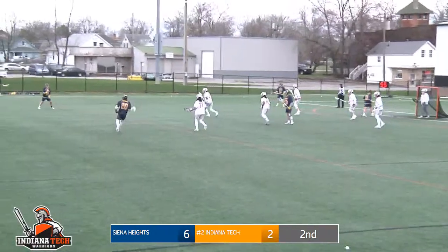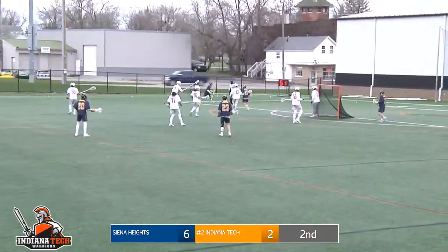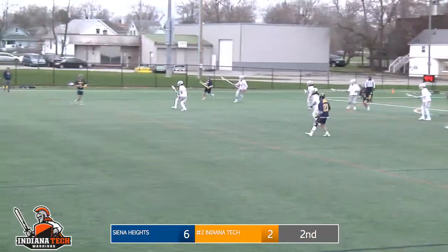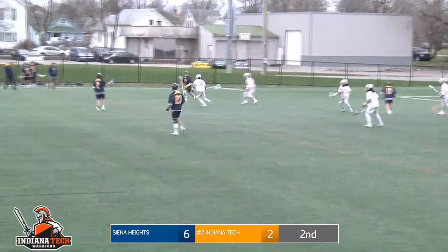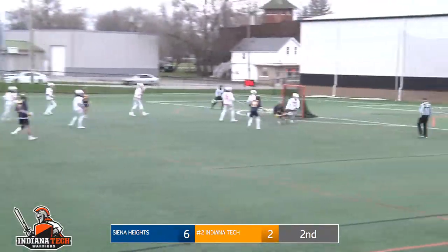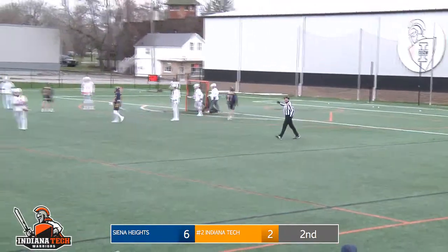Moore. Plemons. Down there for Potter. Potter. Plemons. Gets it back to Potter. Hanging on to it. Feeds it in the middle, right back out for Plemons. Looks to shoot that one high. It might have been more of a pass. Had a couple of guys down low there.